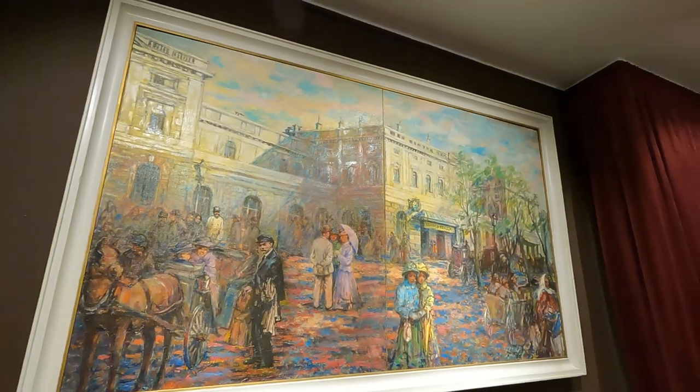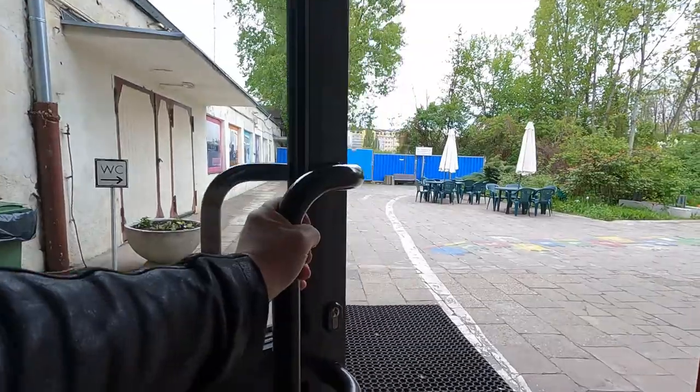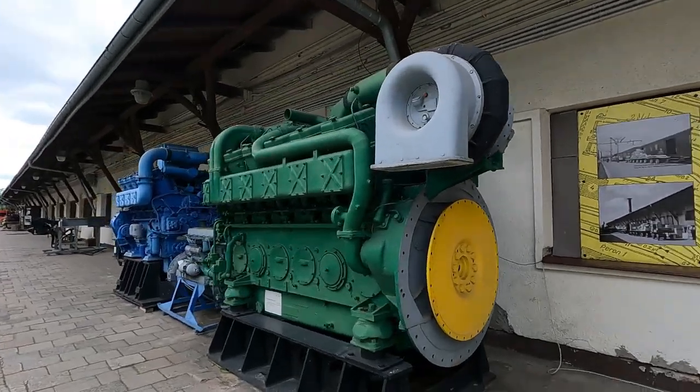That must be the station. And keep in mind, this station is still going. It's still running today. It's just not here, it's nearby, the new station. Okay, so let's head on out and we can see the actual trains.